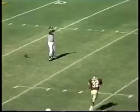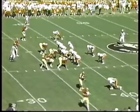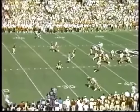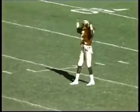Walsh against heavy pressure, incomplete. The rush was on that time. Stan Shiver, a safety blitz. Florida State, here is Shiver right here. Florida State puts most of their pressure on the passer out of the nickel defense, and that's what this is. Shiver lines up like he's going to be covering the back, gets a nice jump on the ball, and then beats the tackle to the outside. Walsh had Irvin open, but Walsh had to throw it before he wanted to. A 10-man front.